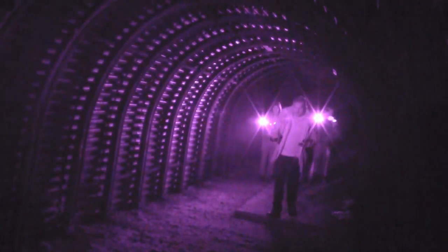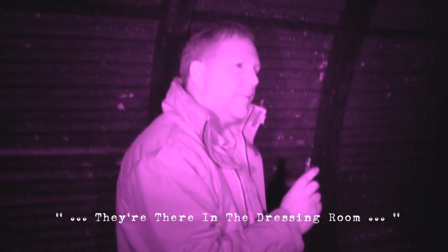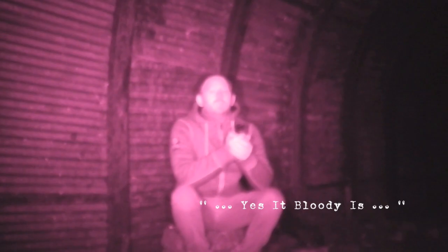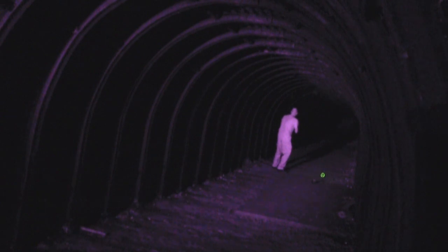Something moving up in front of us. Which entrance was this? Was this a main entrance? Who's moving? Do you think it's still the wall? Got movement behind me.